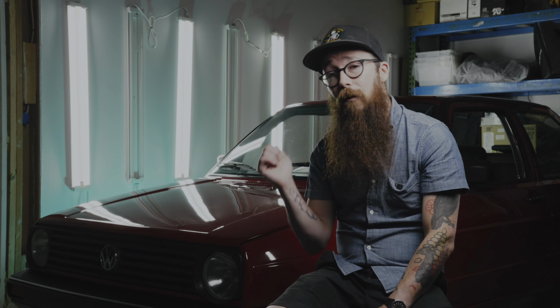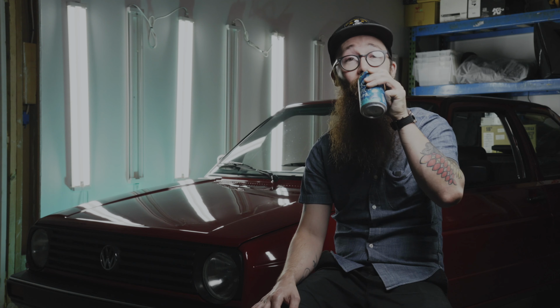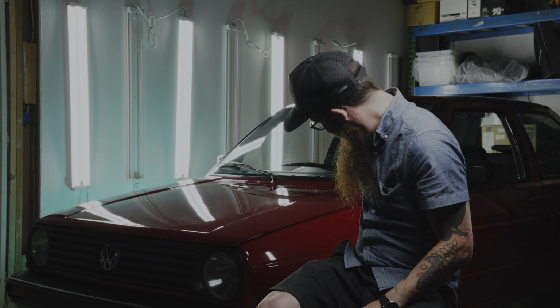And beyond that, who doesn't like shiny red wheels on a shiny car with, you know, fucking who knows? You know what I'm trying to say. Look at that shit. Come on.